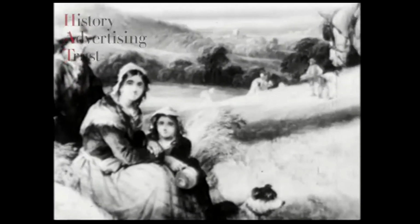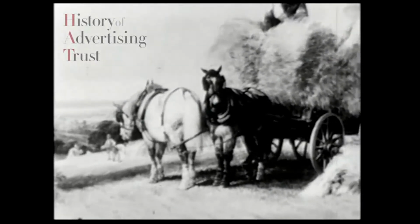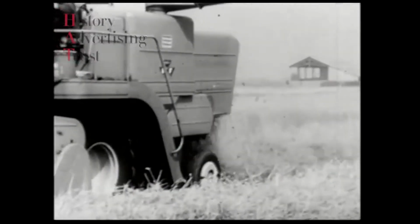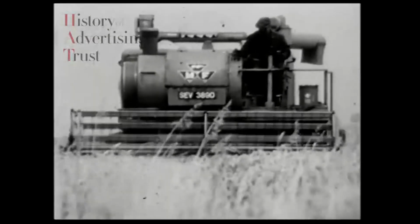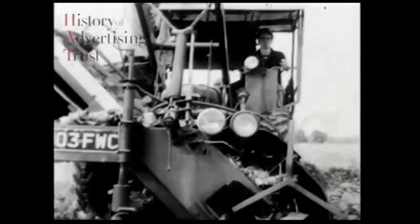Harvesting was a long and back-breaking business in the so-called good old days. And in the not-so-old days either. For some farmers were still bringing in the harvest like this as recently as 20 years ago. Not anymore, though. Today, the modern farmer does 10 times the work in half the time by making full use of the many different types of farming machinery that mechanization has made possible for him.